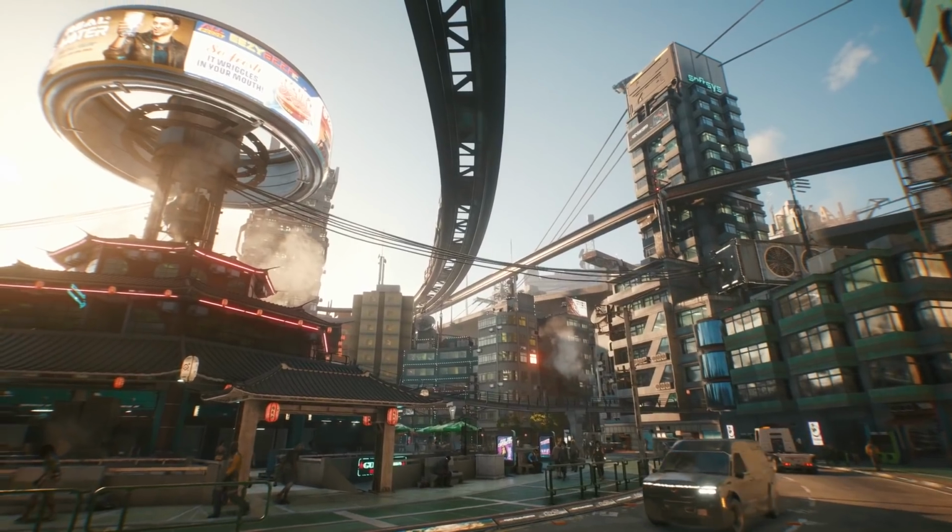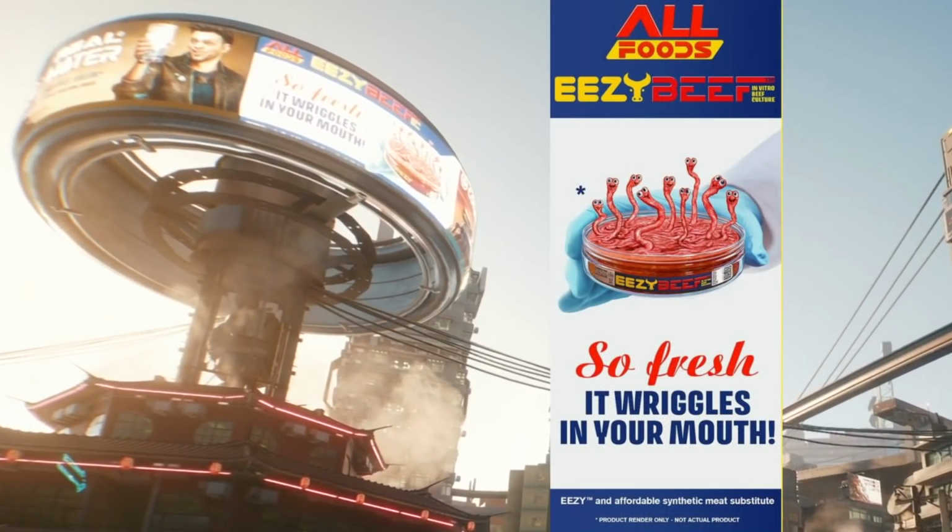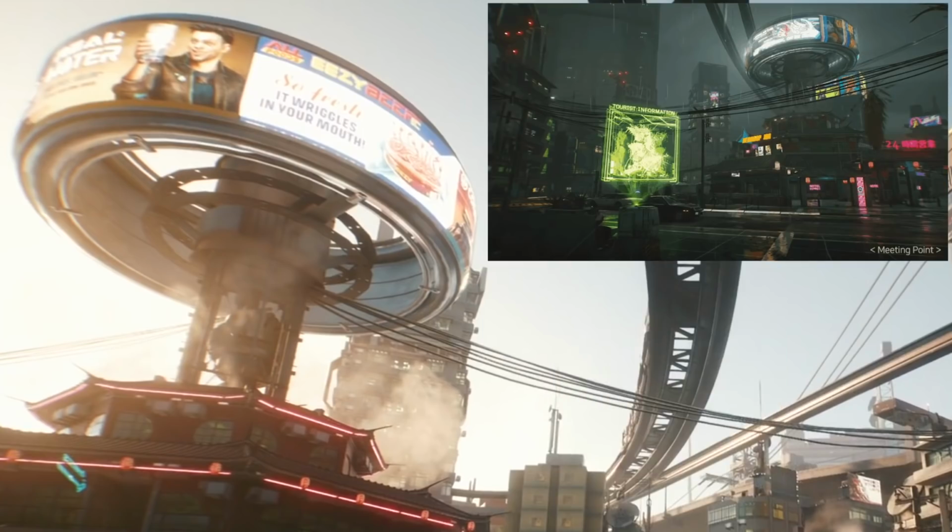Moving on, we have a traffic circle in Kabuki. There is a new noteworthy ad on the top left that is one of my new favorites for a synthetic meat alternative called Easy Beef from All Foods. We've also seen a fast travel tourist terminal here from screenshots of this location in the past.